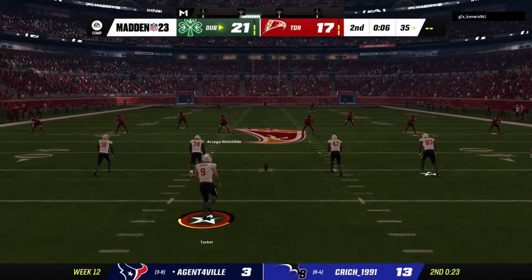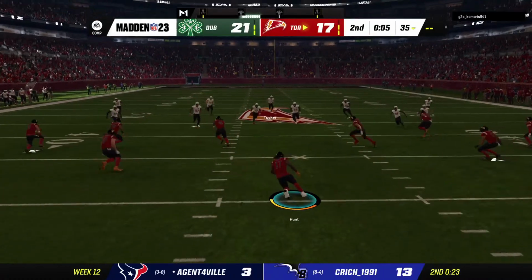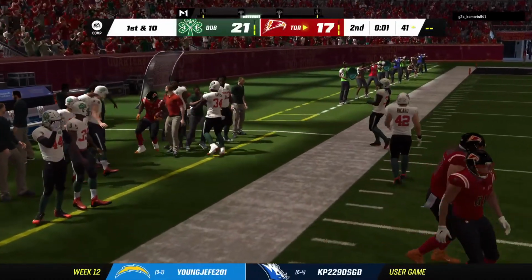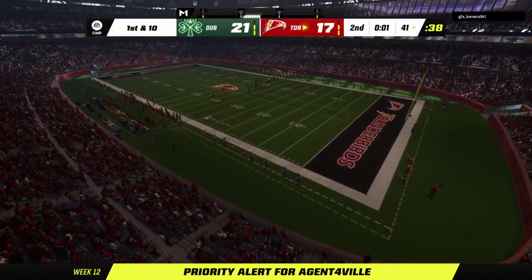So 6 seconds, all that remains of this first half as the kick is away. Short kick. One of the up middle take it now. And a heck of a return as he goes out of bounds across the 50 inside the 45.